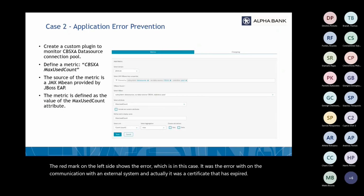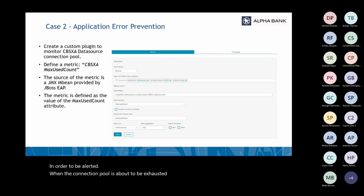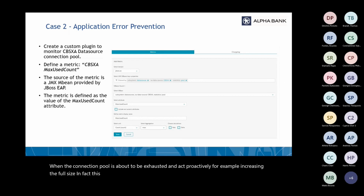The second case is how Dynatrace alerting capabilities help us to prevent serious problems on production. This is a customization we are using to monitor the utilization of the connection pool of JBoss servers with a database, in order to be alerted when the connection pool is about to be exhausted and act proactively, for example, increasing the pool size. In fact, this is an old implementation because now Dynatrace provides built-in connection pool metrics for JBoss.